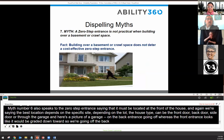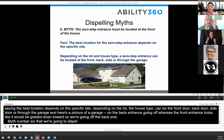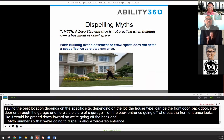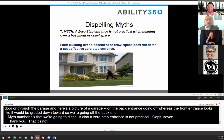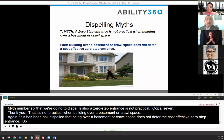Myth number 7 that we're going to dispel is that a zero-step entrance is not practical when building over a basement or crawl space. Again, this has been dispelled: building over a basement or crawl space does not deter a cost-effective zero-step entrance. Here's another picture of a sidewalk going directly into a front door without steps.